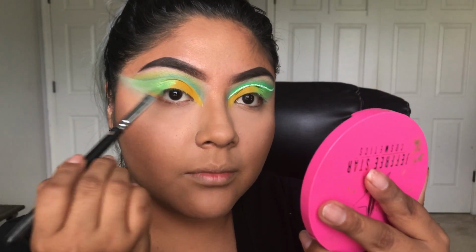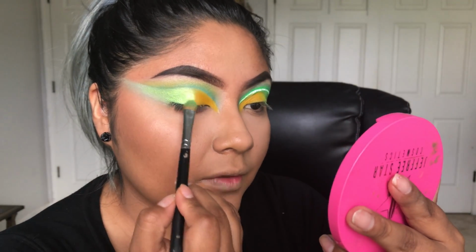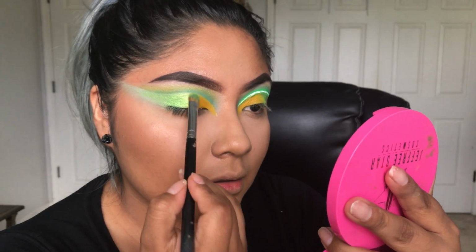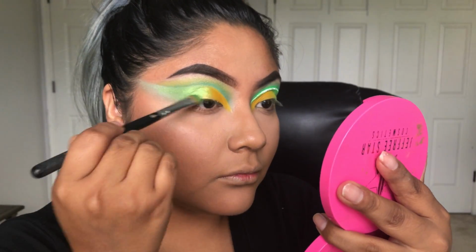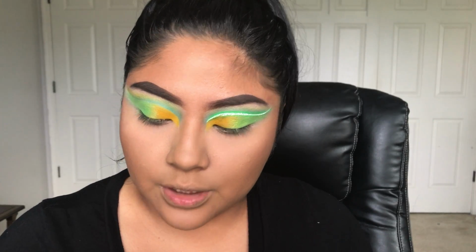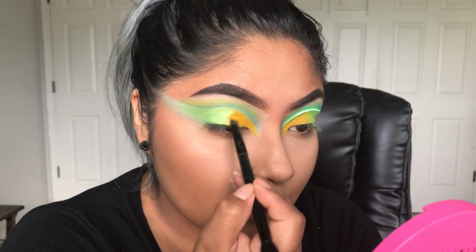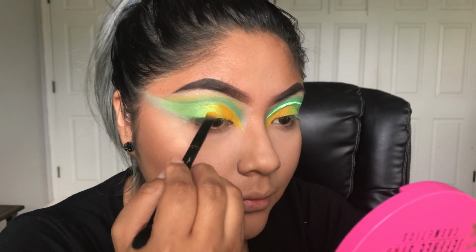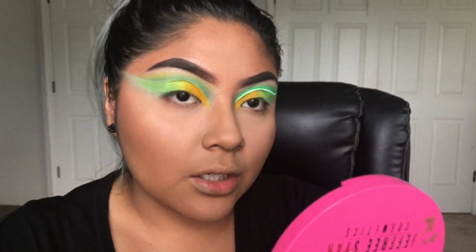Now when it comes to mixing these two colors in, I'm going to very lightly pat it into the yellow, but very lightly. And now I'm going to go back with a little bit of the yellow just to retouch it, so that way it won't get lost in between that green shade that we just applied. And it'll give you a gradient effect.